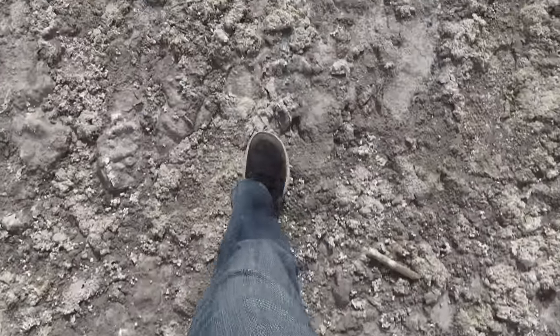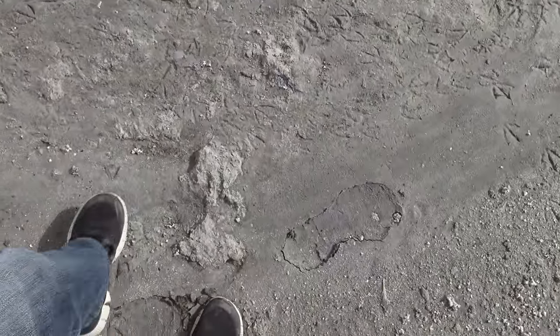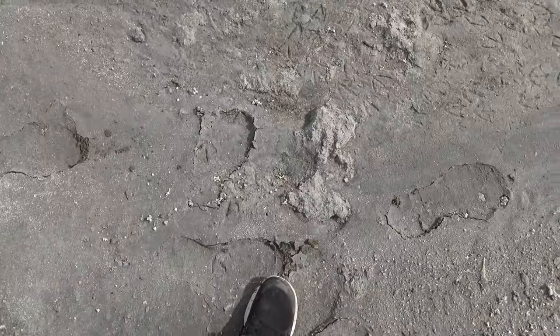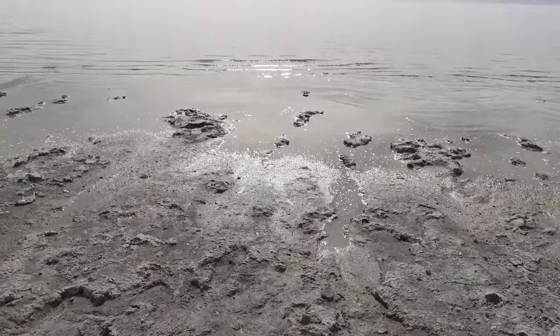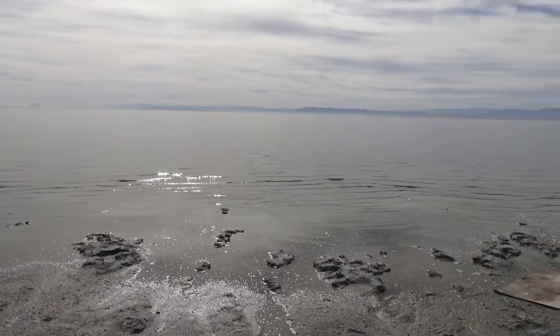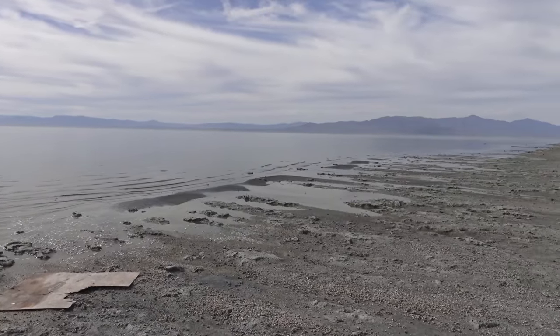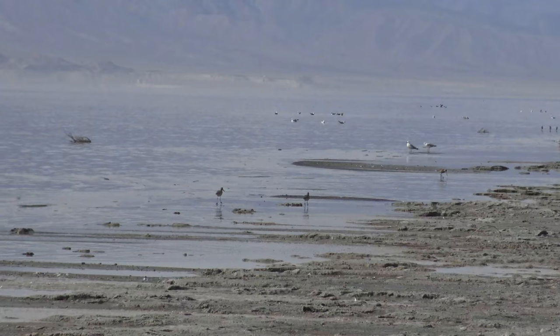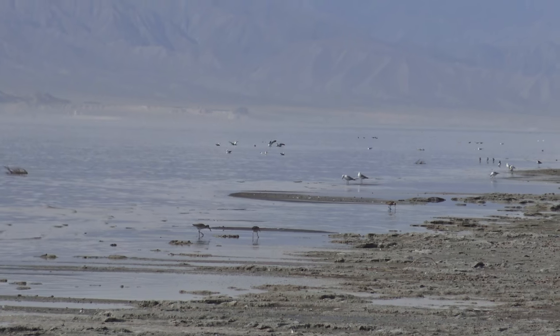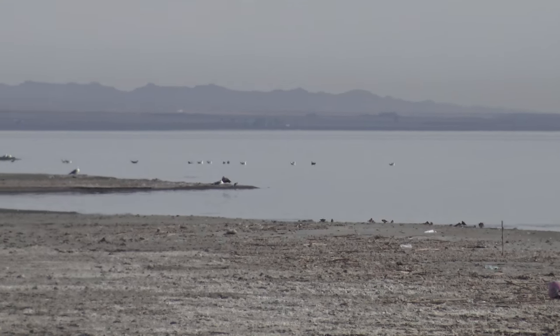It's crunching under your feet. The crunchiness under my feet is apparently salt, left behind by the receding water. It is actually kind of sad. This was probably very pretty at one point in history, and still kind of is. In a weird way. By the way, it's not all bad. A lot of bird species thrive here under these conditions.